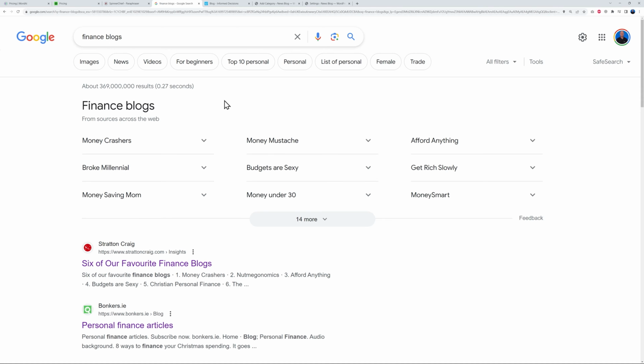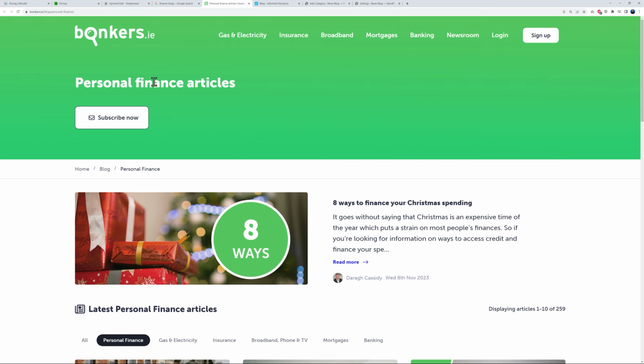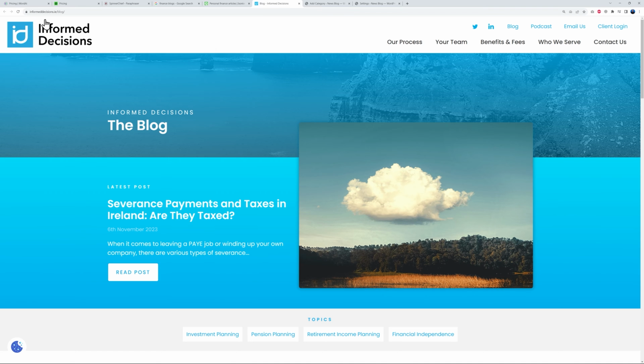So you go on Google, you look for finance blogs. And if you scroll down, as you can see, usually those you can use are those with the /blog, like we have here, okay? Bonkers.ie and then blog, and then overload.com blog. And here, TopTal Finance blog. Those are usually the type of websites that you can use. So if I right click on this, open in a new tab, let's have a quick look. So now, as you can see on top, we have bonkers.ie /blog. So this indicates that it's usually run on a WordPress website and then you can use it basically, okay? And it's the same with this one here. As you can see, informdecisions.ie /blog. So that means that this is the type of website that you can use.